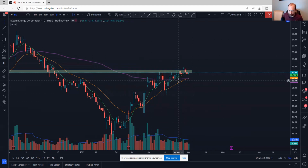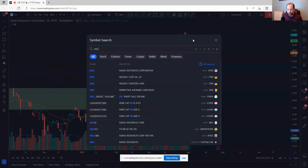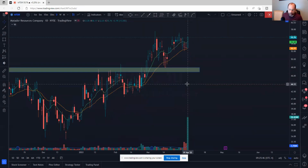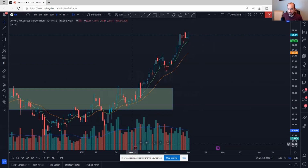But let's talk about this week's. First one is going to be AR. Love this type of sideways consolidation. And I'll be honest with you, there's a bunch of others that look good. I think Range Resource was one that looked very similar. I think SM looked very good. No, it was MTDR maybe. There's a bunch of them that look good, but AR is my choice in this grouping. I do like it. Nice accumulation.